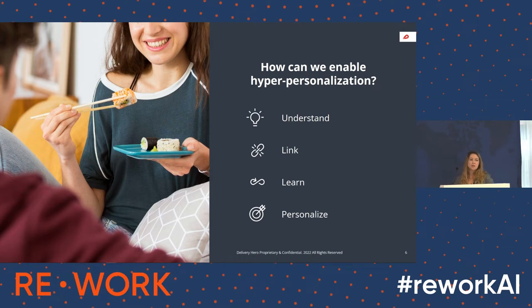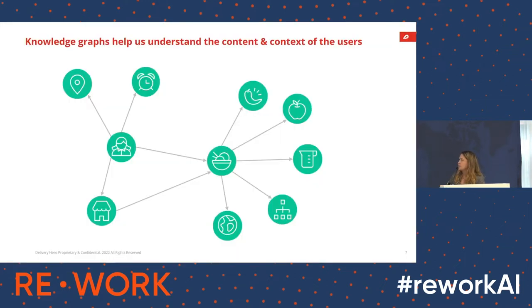How can we achieve this with such messy data, and data from all around the world? First we need to understand our products: what we are selling, what types of dishes we are offering to our customers, what types of products we are showing to them. Then we need to link this to the information of the customer and their preferences: where they order from, what time they order, what types of dishes they like to order. And to learn from this information and connect it, to learn the preferences of our customers, in the end we are able to personalize and give meaningful recommendations to our customers.